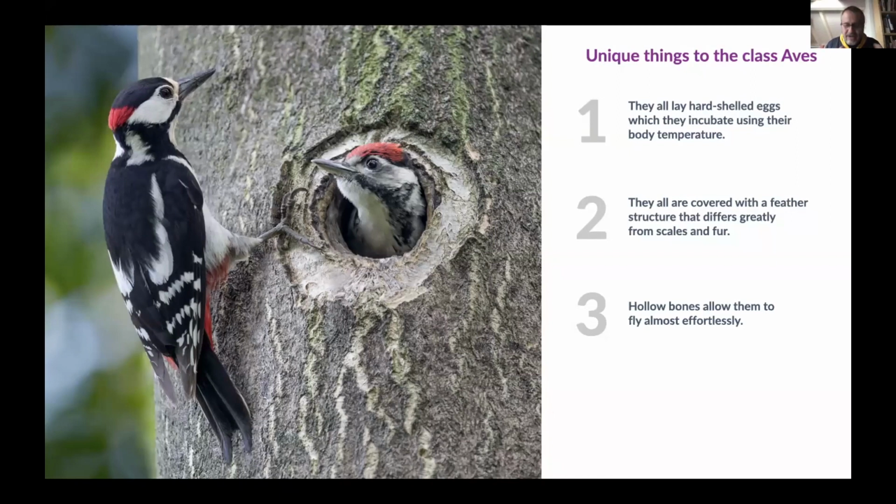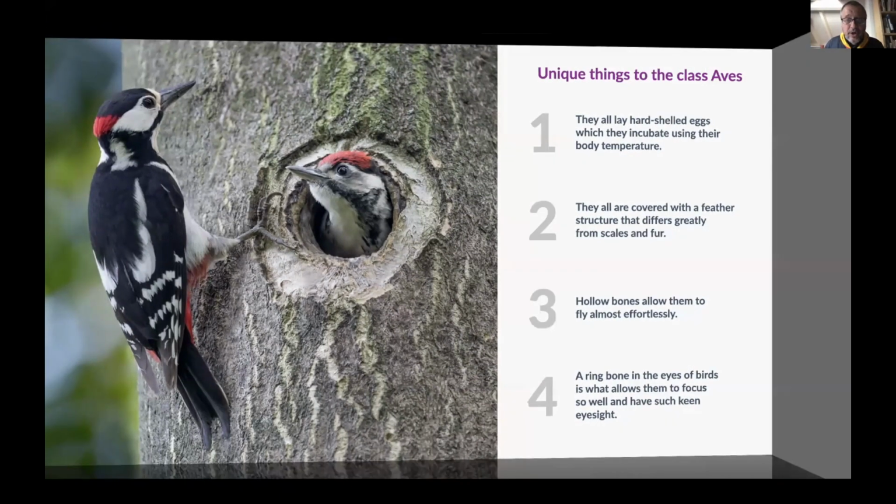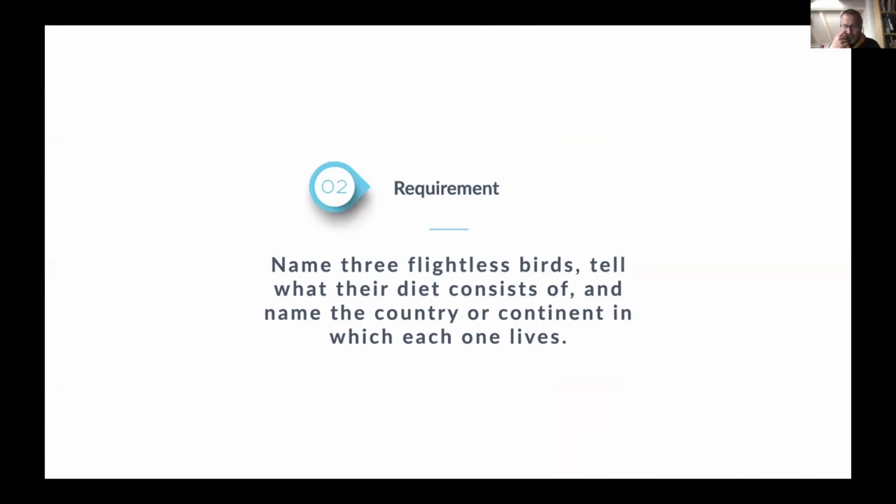They weigh almost nothing. And number four, a ring bone, and this is a very specific one for birds. A ring bone in the eyes of birds is what allows them to focus so well and have such keen eyesight. So you can write this down and put two of these unique things that only birds have in the first requirement. And now we're going to the second requirement.